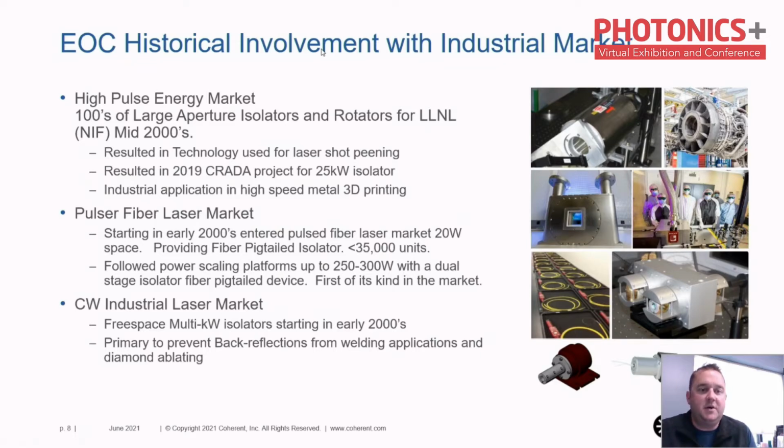We started more as a research institute or research component supplier, and really got into more industrial stuff in the early 2000s. A lot of that started as we were a large, critical supplier into the National Ignition Facility, the NIF program with Lawrence Livermore. We supplied hundreds and hundreds of devices into this system. As a result of that, some of the technology that spun out of this program resulted in some laser shock peening systems, where we would use our large aperture devices to support these larger system integrators.